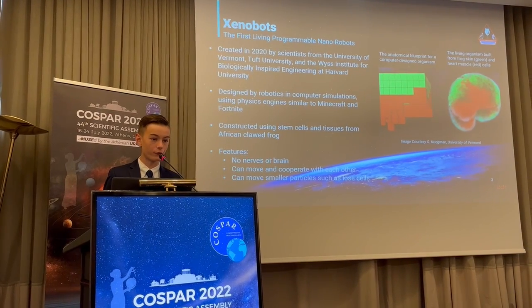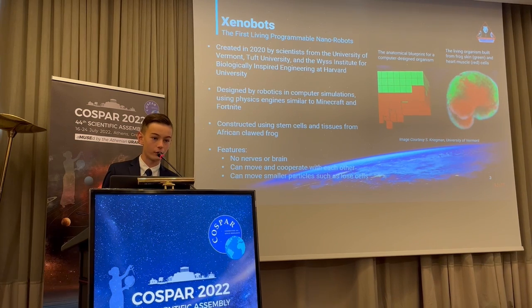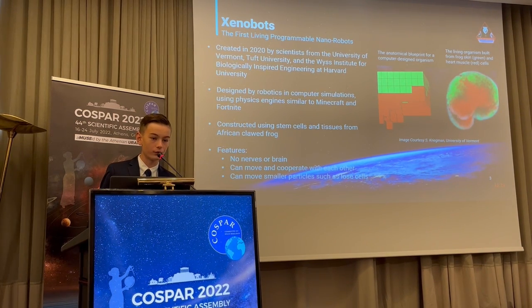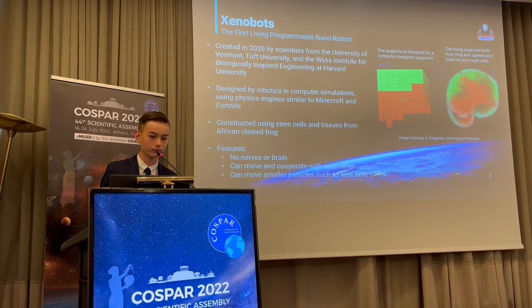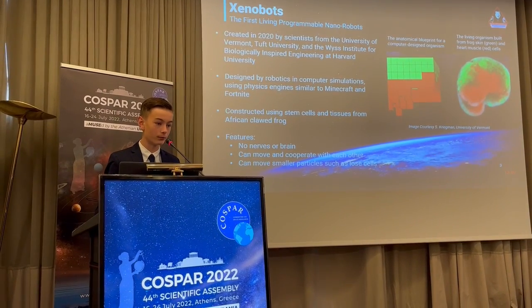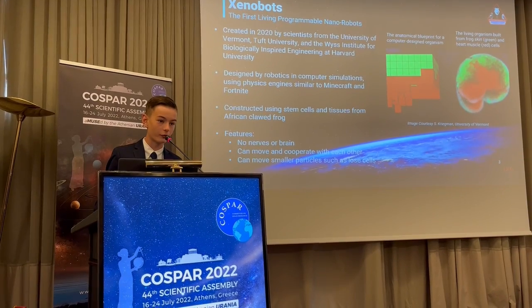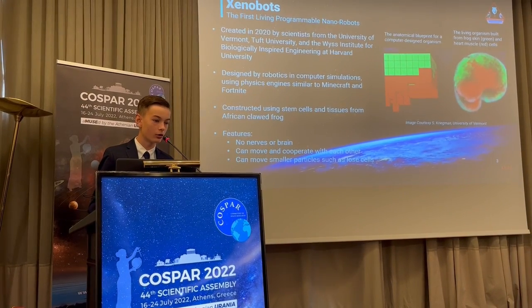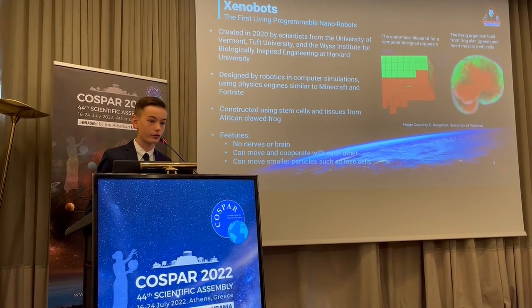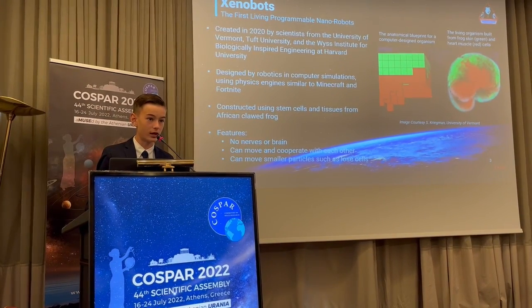So Xenobots are the first living programmable nanorobots, created by scientists at the University of Vermont, Tufts University, and Harvard University. Xenobots are made entirely of living tissue from stem cells and heart cells that were acquired from the African clawed frog. To create the Xenobots, the research team used a supercomputer to test thousands of redesign iterations of simple living things and what tasks they could perform.